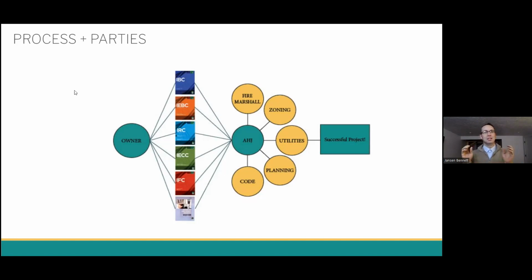And code in general is actually broken out into a series of codes. So I'll be starting at the top. There's the International Building Code, which looks primarily at new construction. The code below it in orange, the IEBC, is the International Existing Building Code, and that applies for all existing buildings. The International Residential Code, the IRC, looks at only buildings that only have residences. So as soon as you have a mixed use building, it is no longer applicable.